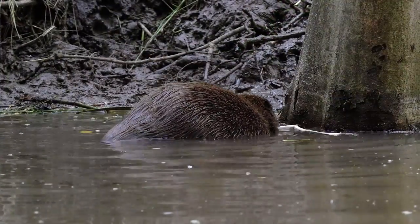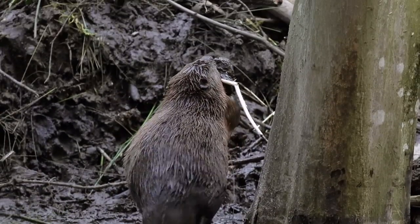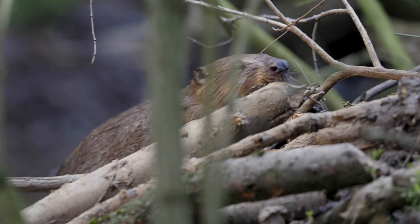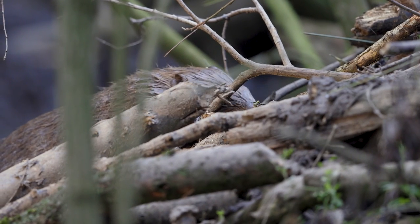So the beavers have been fantastically busy. They're just 18 months in, but every week for the first few months that they were here, they've built a new dam, starting really small ones and getting up to some really large ones like this over here.